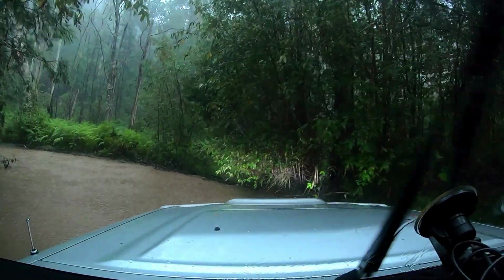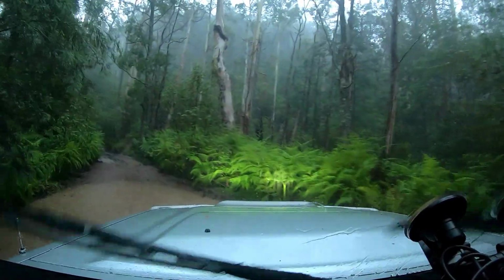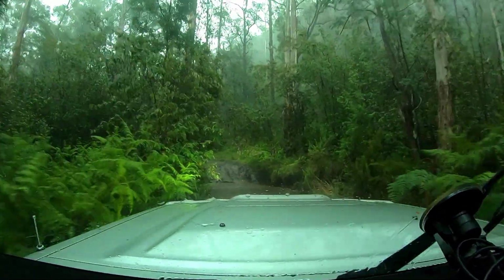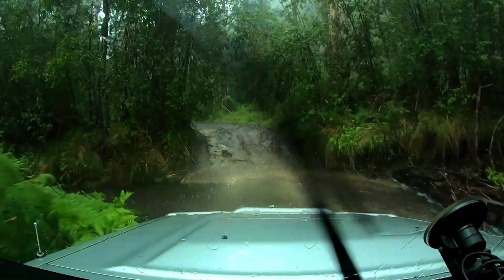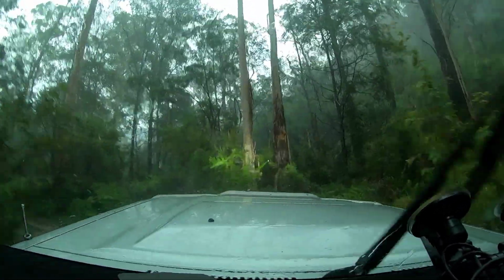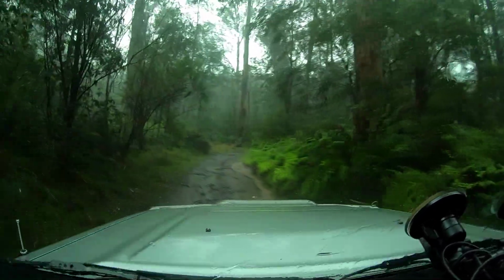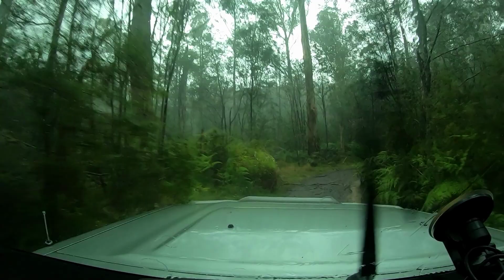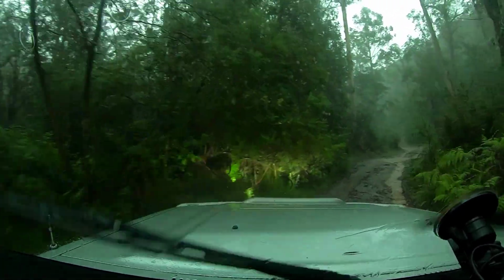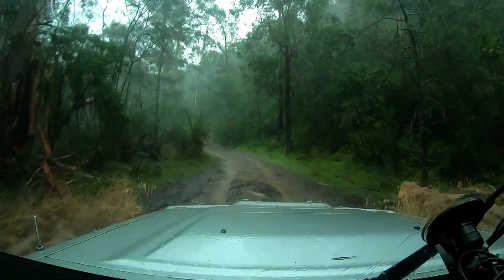So keeping to the side here, just trying to stay out of the middle. No idea what I'm driving into. No, it's fine. Turns out it was just a big puddle. It wasn't really a bog hole at all, but you just don't know. Tricky little crossing here with a slippery exit. Tricky little exit there. Tree straight ahead as you come out of that exit there. It's a fairly tight little track, this one, and very wet, as you can see.